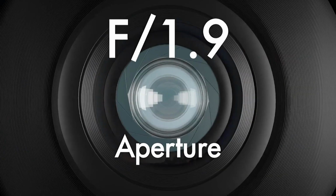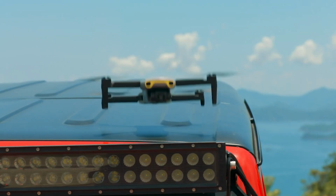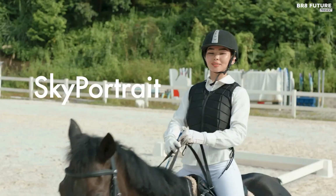With its 3-axis gimbal and a 1/28-inch CMOS sensor, the Nano Plus is capable of producing high-quality images up to 50 megapixel and 4K Ultra HD video.